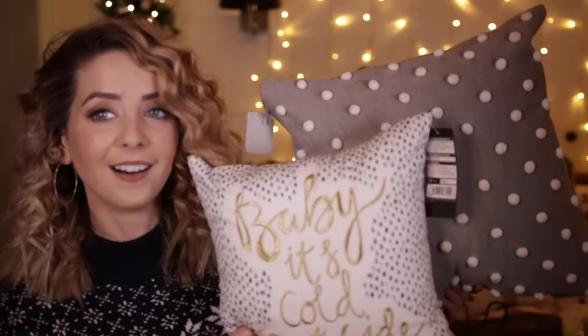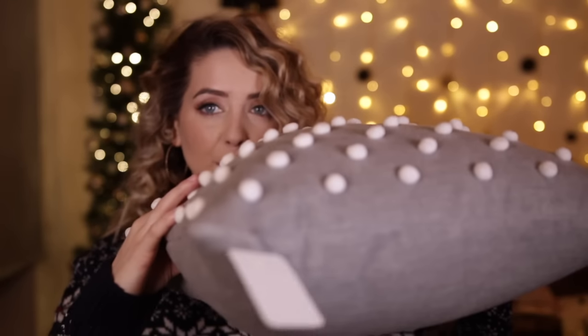Another cushion is this one. I actually got this from a garden centre called Haskins, and this was £20, and it's a snowball cushion in grey. I thought this one would go quite nicely with this one. It just looks like little snowballs, but it's pom-poms. And actually, I think this could work any time of the year, really. But it does work quite nicely because it's Christmas.